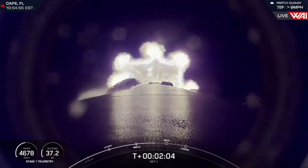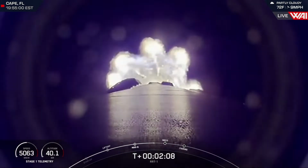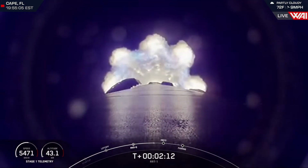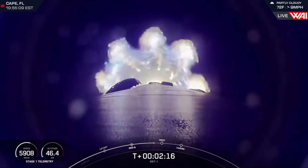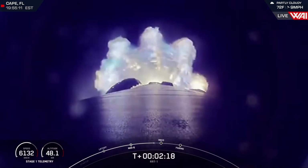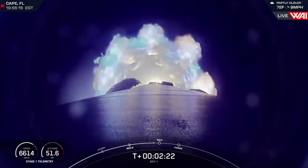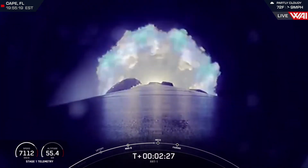Followed by this, the MVAC engine on the second stage will light, which is called out as second engine start 1, or SES-1. This engine burn, lasting several minutes, will propel the second stage and the payload to orbit. And in addition to these 3 major events, the fairing halves will separate shortly after SES-1, so keep an eye out for all of those events coming up in just a few seconds.